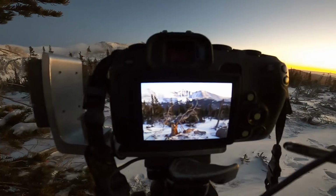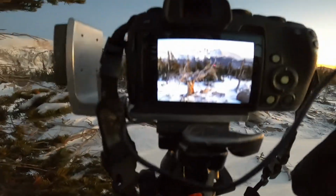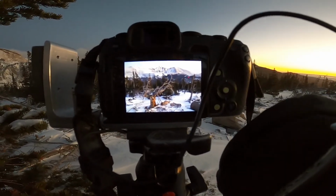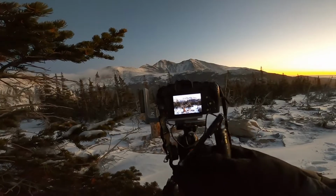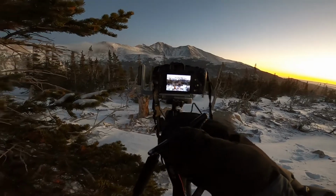Tree in the foreground. It's pretty cool. So go ahead and take a shot of that. Here, kind of pre-dawn glow. I got to use this cable release. I've got mittens on. It's really cold right now.